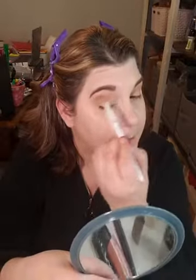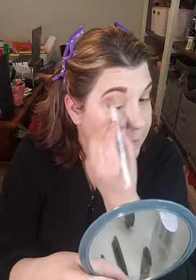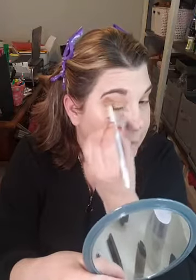Okay, so we've got that faux crease, kind of working that back and forth into place. Yes. Now we're gonna pick up a little bit of that darker on the bottom and make a V in the corner to pull away these hooded eyes, because we don't want those hooded eyes to be accented. We want the color of our eye to be accented, right?